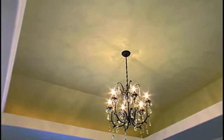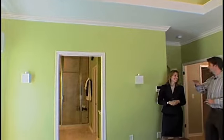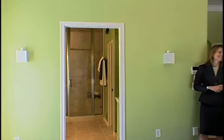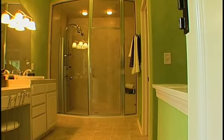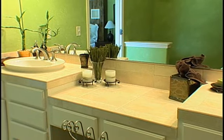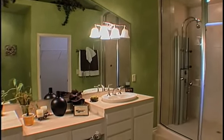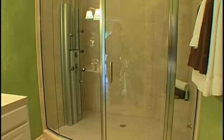Now, off the master, you have a great bathroom. The shower in there is incredible. The whole bath itself has a tile floor, tile countertop. It's got a sunken top in the middle of the vanity for a makeup area. Nice big glass mirror, kind of uniquely cut on an angle because of the high vaulted ceiling in the bathroom as well. But the shower is enormous.